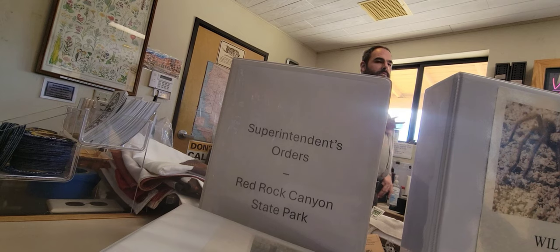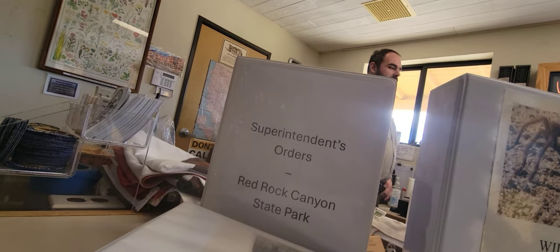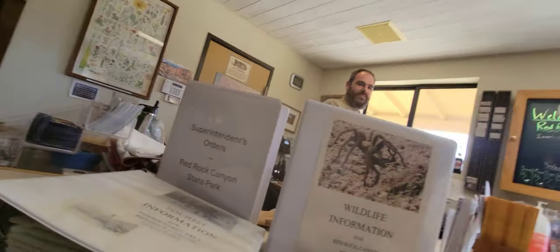And then trailer-wise, we have a 30-foot limit. Got it. I only have a tiny one, 13-foot. Okay, every spot's available to you. Perfect. Thank you so much. Yeah, I really appreciate it.